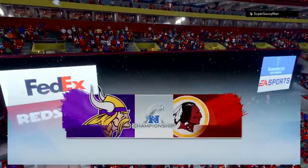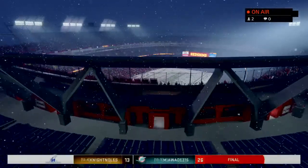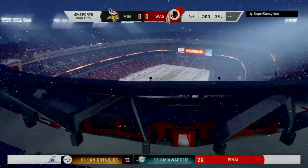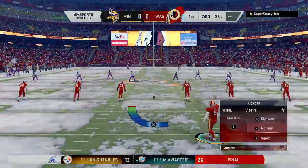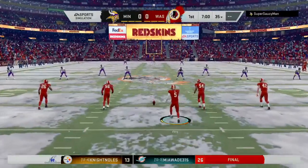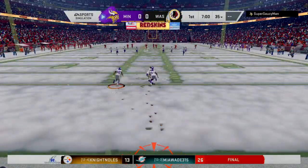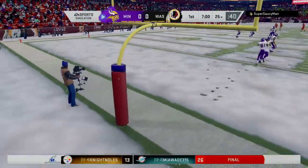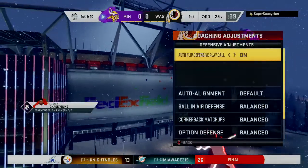Coach, for my money, it's the best time of the year, playoff football time, as postseason action descends upon FedEx Field just outside of D.C. Coming up, it's a battle to represent the NFC in this year's Super Bowl, and we've got a classic in store between the Minnesota Vikings and the Washington Redskins. And that'll carry over the back line of the end zone for a touchback.